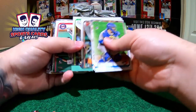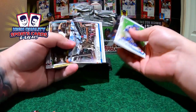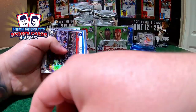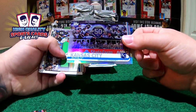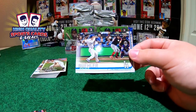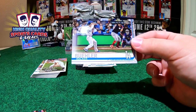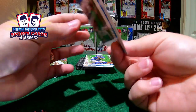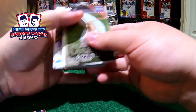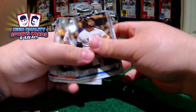Here we go to another pack. Going to the middle. Adam Wainwright, 2019 gold parallel, St. Louis. Rainbow for the Kansas City Royals, Kauffman Stadium. And here we got another nice short print. Walker Buehler short print. Nice and beautiful piece right here. Ending in 31, so it is a regular short print for the Dodgers. Congratulations to Robert, buddy. Nice one for you. Greats, Phil Rizzuto. Austin Dean, 1984 piece.